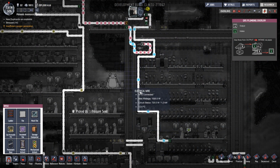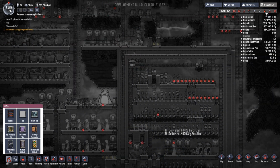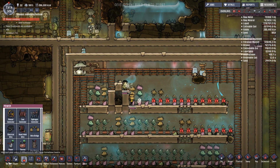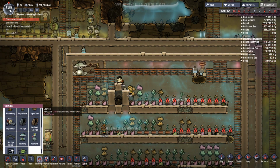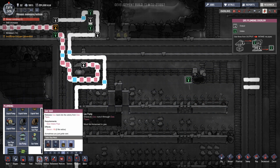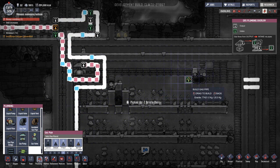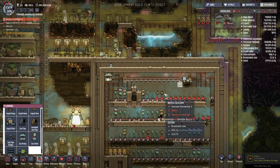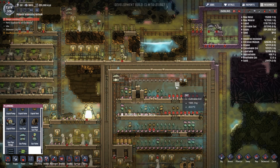Cold air, and probably the issue is that I'm just pumping all the cold air down here as opposed to where the electrolyzer is, because apparently that's what's generating the heat. So we can fix that real easy here, hopefully. Gas pump, gold, because we have a lot of gold right now. There we go. Get to work on that. That should help solve the temperature issue just a little bit.